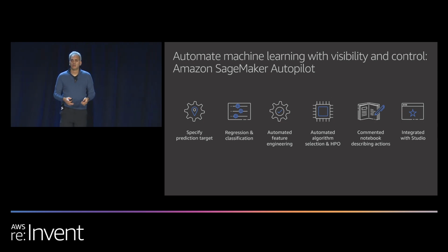And of course, because we wanted to provide all of this in a single interface that you can use to understand all of the other aspects of machine learning as well, we wanted to integrate it together with SageMaker Studio.